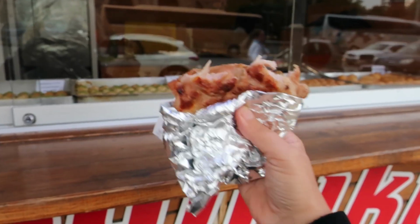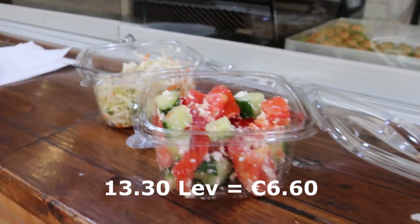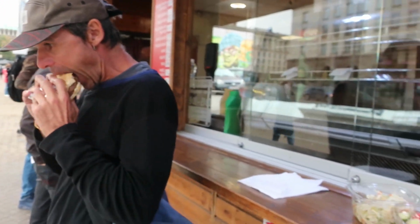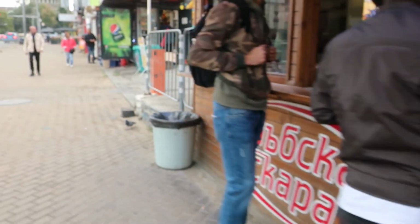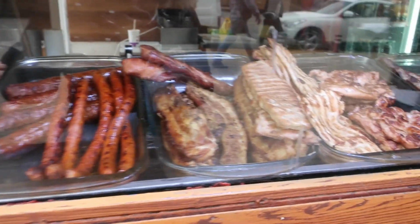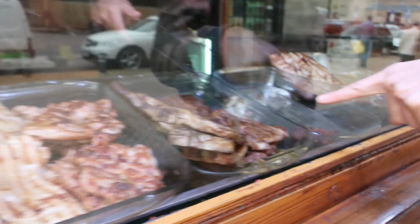Trying something different for lunch today. We paid $13.30, we've got chicken, Shopska salad, coleslaw. Lee went for a burger, and it's like a street stall kind of thing. Has loads of things along here. Choose your meat, they heat it up. Looks very good. Oh, that looks amazing that top there. I went for one of the chicken things there. Brilliant.